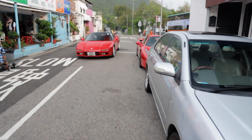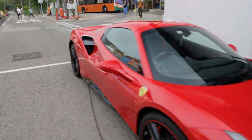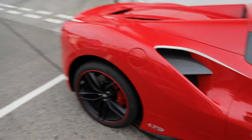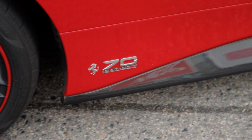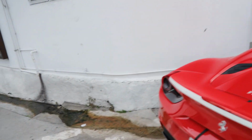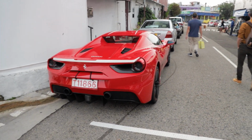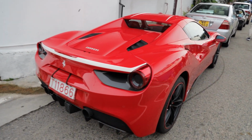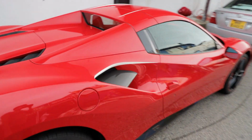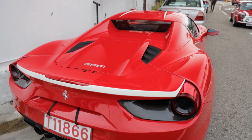Coming up, there are some red cars here. Okay, and then there is the 488 Spider in the 70th Anniversary edition. Ferrari actually made quite a lot of 70th Anniversary cars, and some of them look really cool, but this one just looks a bit boring. But you know, some people like it, some people not. So I'm not really into this spec in terms of the 70th Anniversary series.